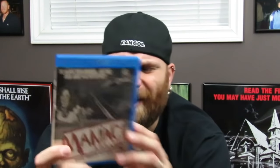Now here's one I'd never seen before. I popped it in. I didn't really know what to expect, but I grabbed this solely because the title's pretty cool, and I'm a big fan of Oliver Reed. I love anything that Oliver Reed's in. I think the guy is just an amazing actor. Really good stuff. And that is Maniac, a Killer.